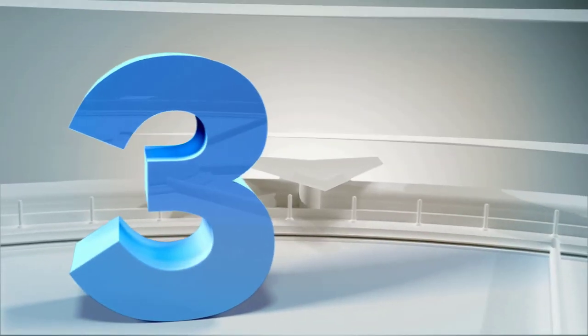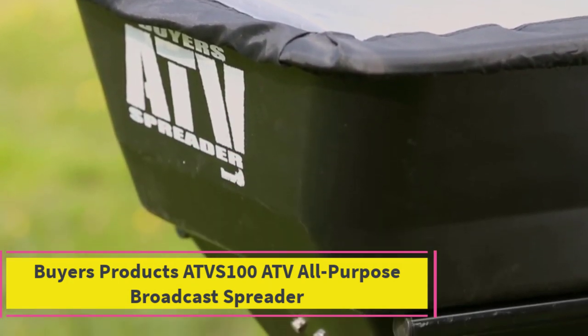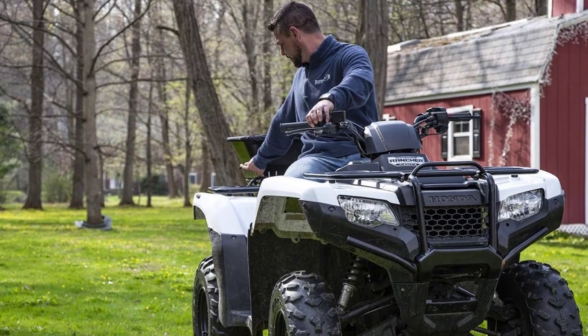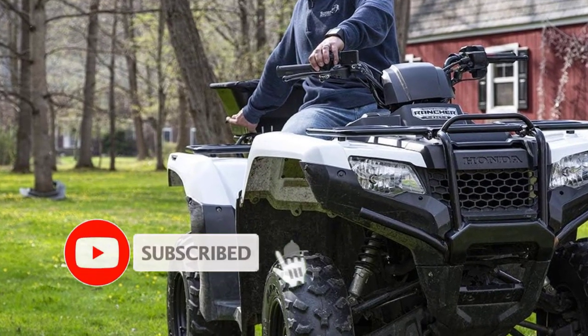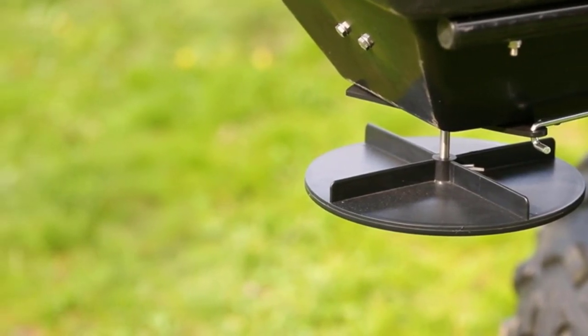Top 3. Buyer's Products ATVS 100 ATV All-Purpose Broadcast Spreader. The Buyer's Products ATVS 100 ATV All-Purpose Broadcast Spreader is a rugged and reliable tool designed to enhance various outdoor activities. Its durable and rust-proof polyhopper boasts a capacity of 100 pounds, making it an ideal companion for farming, hunting, landscaping, and grounds maintenance tasks.